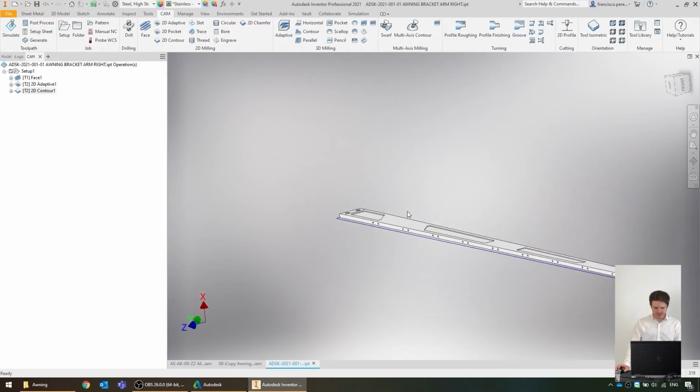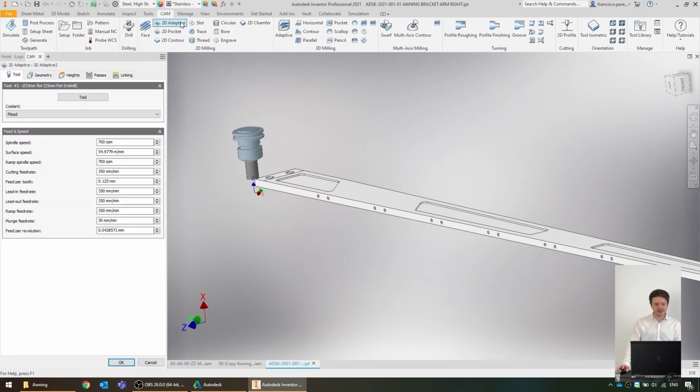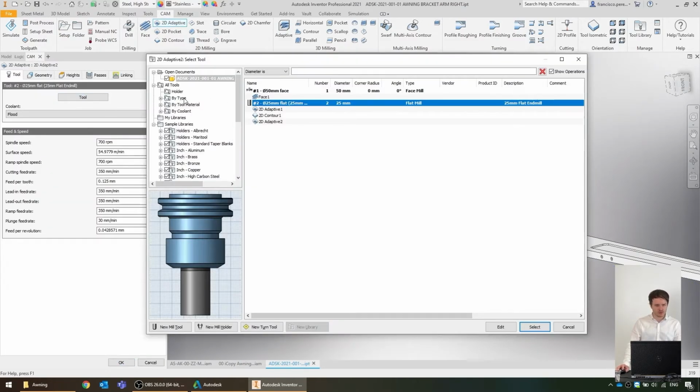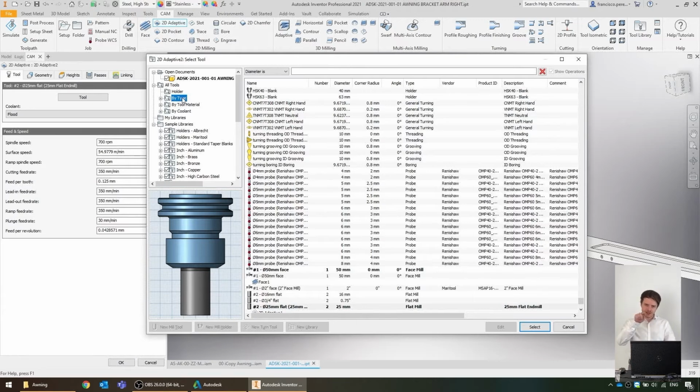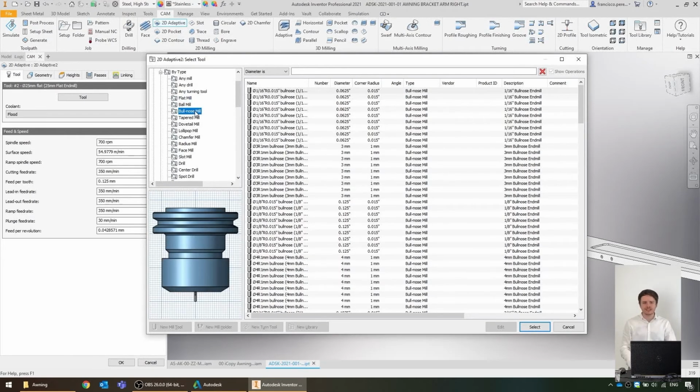Okay, so next what we're going to do is come along with a 2D adaptive tool. So the same one that we used to clear out the outside, but this time we're going to choose a smaller tool. Now, when we measured the radii of those pockets last time, it was 16 millimeters in diameter. So we need a tool that's maybe a little bit smaller than 16, or 16 mil at the very limit. We'll come along here and say, let's choose a tool by type. And we're going to choose, rather than a flat mill, which would actually get the nice sharp corner, we're going to use a bullnose mill to leave a nice little fillet in the corner there.